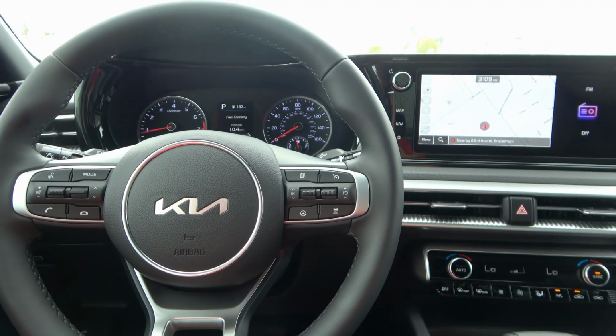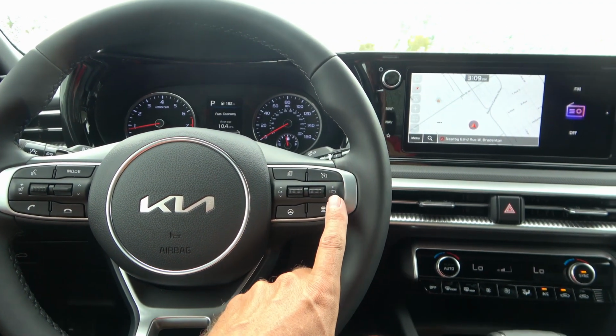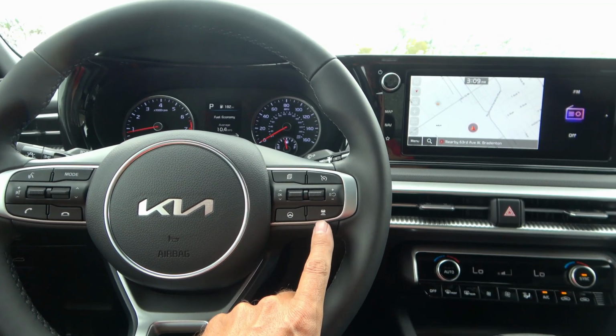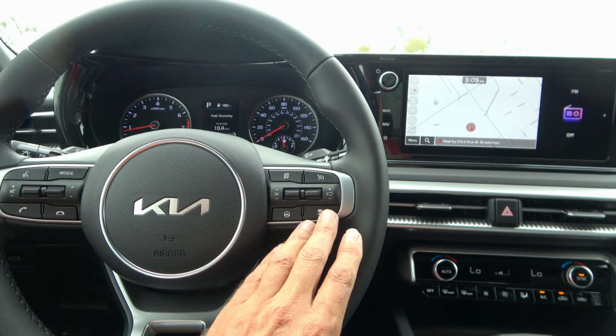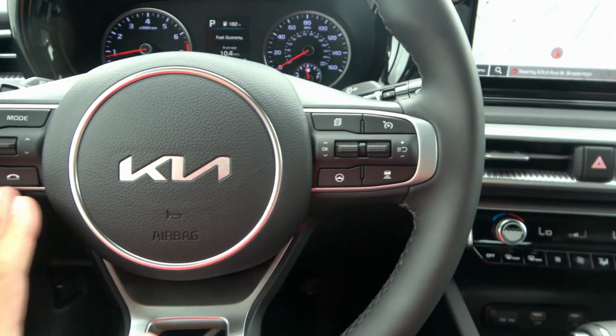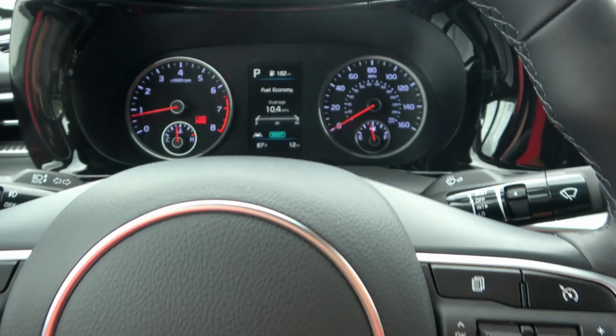Over in the instrument cluster you have a cruise control button, then you have a pause, replay, plus and minus as far as the tracks on the media, and then you have buttons for the adaptive cruise control and the lane keep assist. So Kia logo, the new Kia logo is right here, and let's take a look at the instrument cluster.